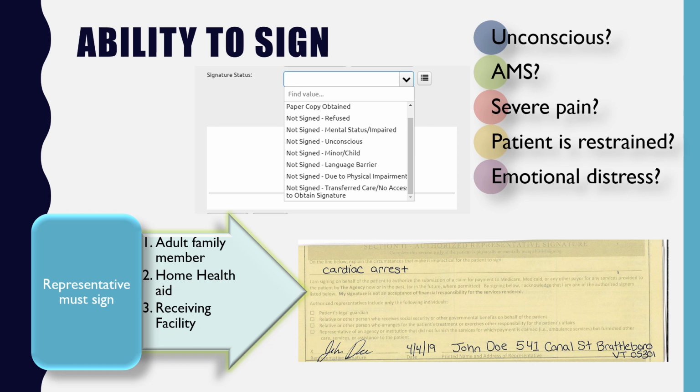Transferred care, no access to obtain signature. So that would be when you bring your patient direct to CT or in the trauma room at Dartmouth Hitchcock. Your patient physically can't sign because they're literally surrounded by 18 doctors. I try and get a signature before we get to Dartmouth. Probably your best option before you go in that trauma room.